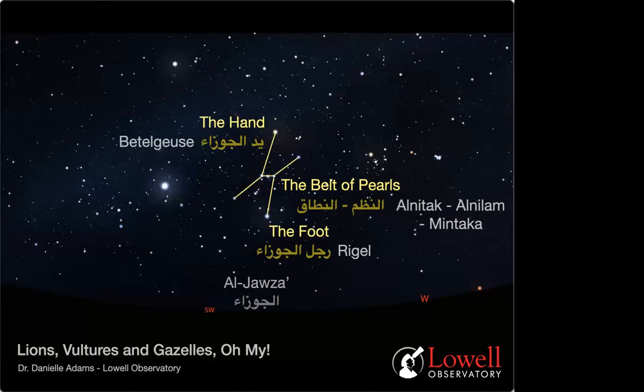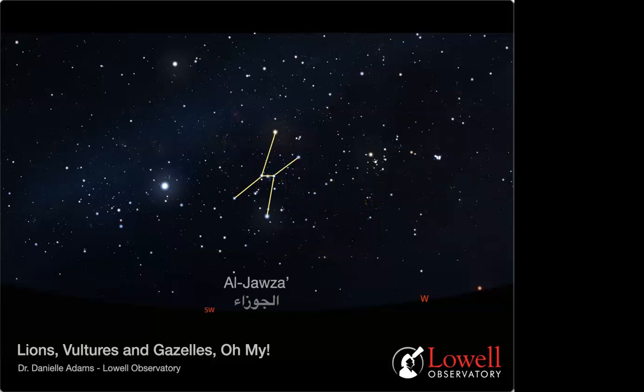And originally they were all names for the same group of three stars, not for individual stars as we have them today. So those are the Belt of Pearls, or the original three stars of Al-Shozat. As time progresses, we get more parts. So we have hands and feet. We get a head. This group of three stars here was called the head of Al-Shozat, Ratz Al-Shozat.